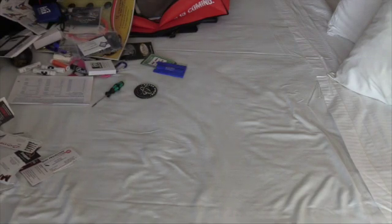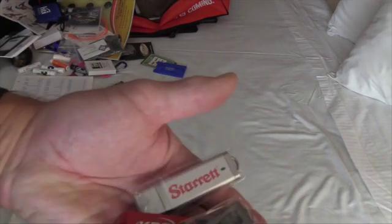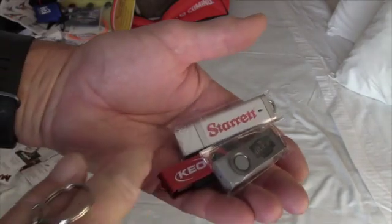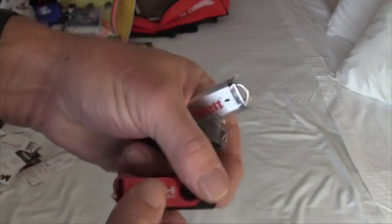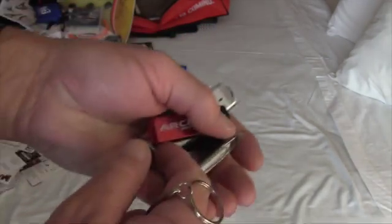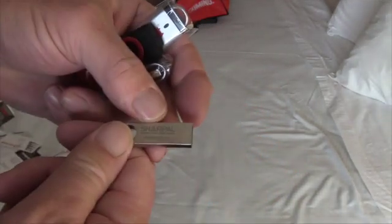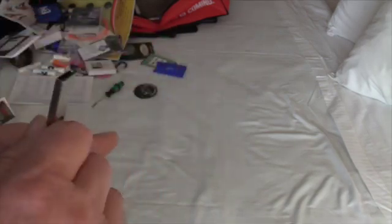There were some, not as many as there used to be, of these USB drives. I got the one from Starrett with the Starrett catalog. KEO, I don't know who that was, I forget. Buck knives, and these were Sharpall. It must have been a sharpening company. So anyway, those are nice to have.